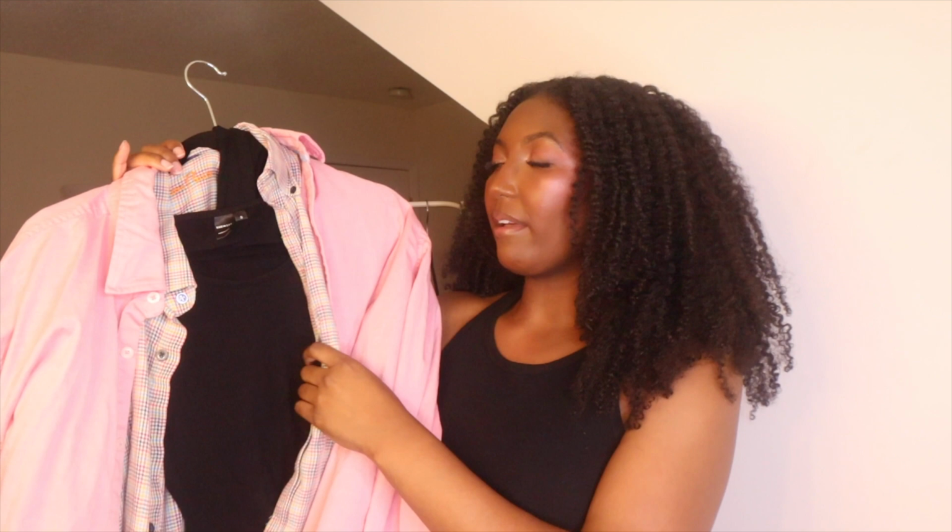I have two options for the outside coat because I wanted to use a pop of color like the one that she had on, but I didn't know if I wanted to go with this solid pink pop of color or if I wanted to go with this sort of like rainbow pop of color. This has a pattern to it. This one is more solid. I don't know which one I'm gonna choose. But I also have this black dress.